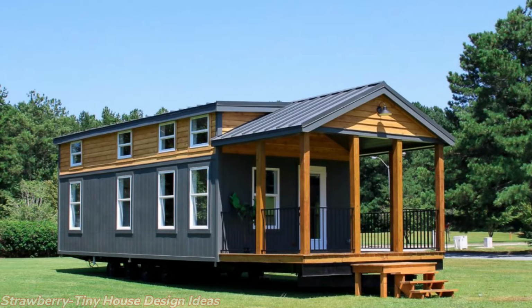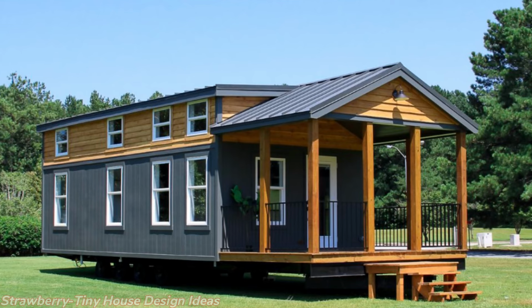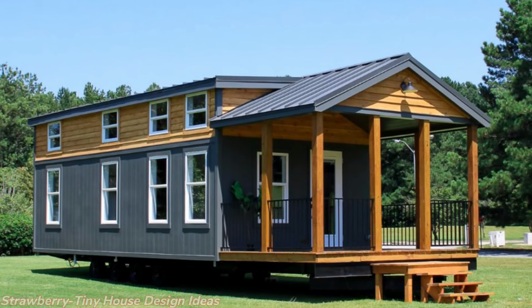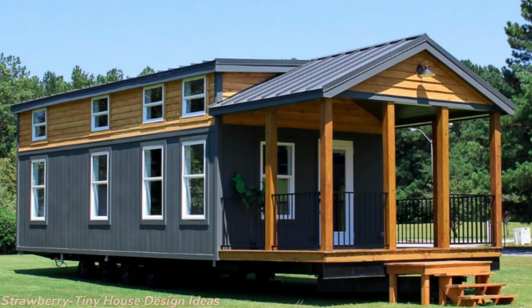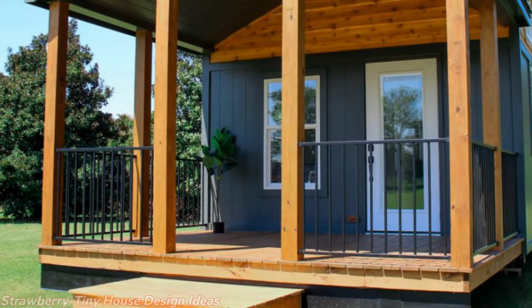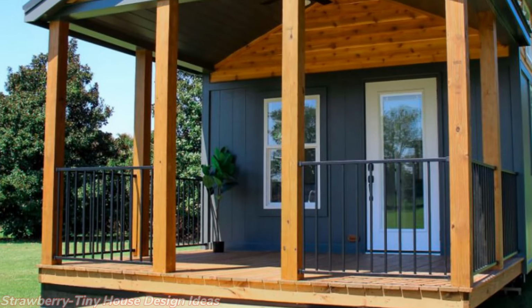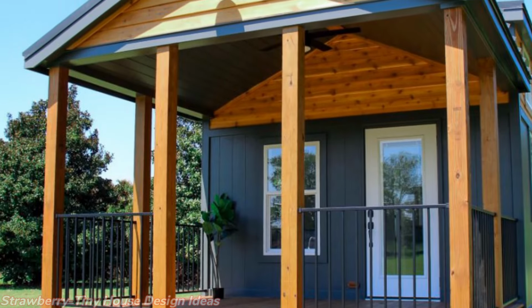Sycamore sits on the bigger side. This tiny is actually a park model, meaning that it needs a special permit to be moved. It measures 39 feet, 11.8 meters in length, and it's 14 feet, 4.2 meters wide. It doesn't sound like much, but it also comes with a 10 feet long, 3 meter long covered front porch that extends the living space to the outside.